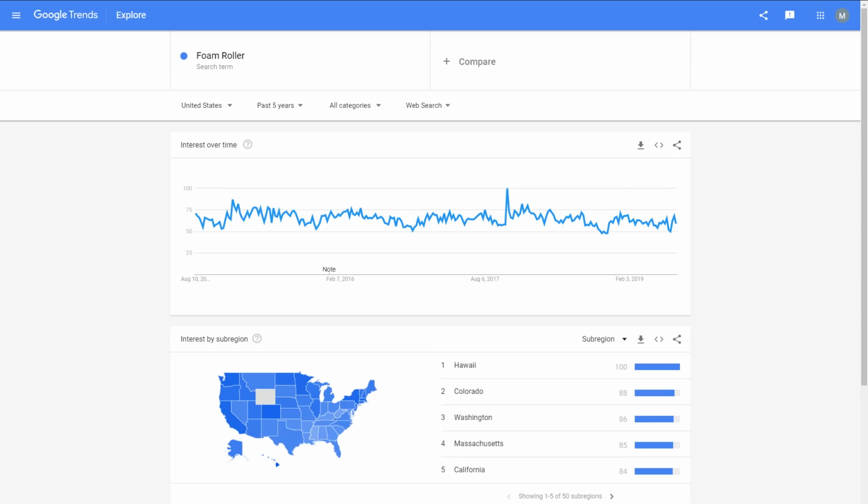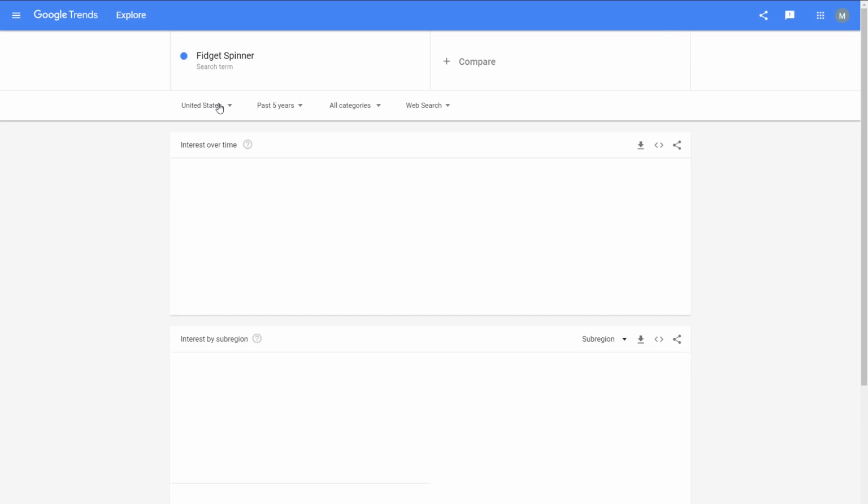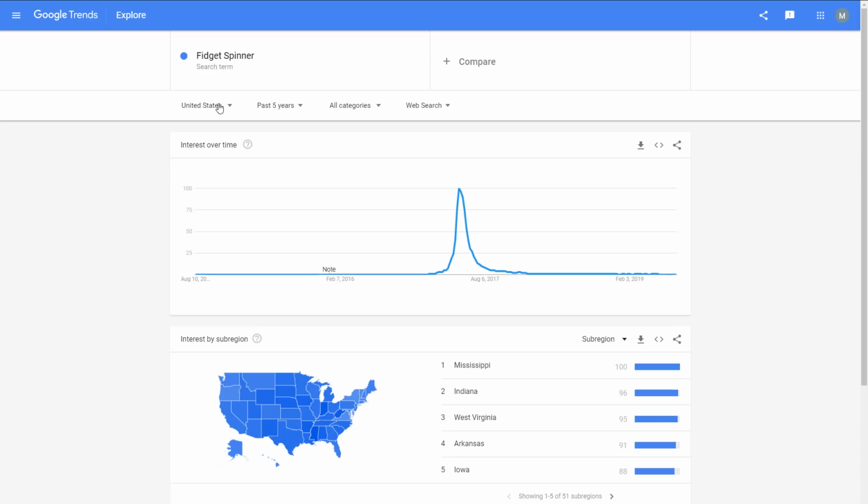Now, to put this in perspective, let's type in fidget spinner and see what that gives us. As you can see, this is a clear sign of a hype. It spikes up very fast and it goes down very fast as well. And I'm sorry to say that I think many sellers probably lost a lot of money here because they failed to see the trend.